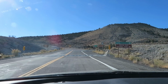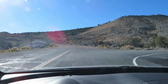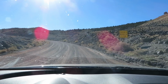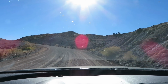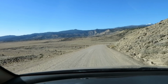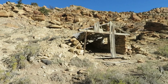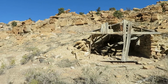Okay, I'm about to transition onto the unpaved road, and hopefully it stays a pretty good road for the next 13 miles, which is how long I'll need to stay on it to get to where I want to go. This is cool, got this old cabin of some sort.